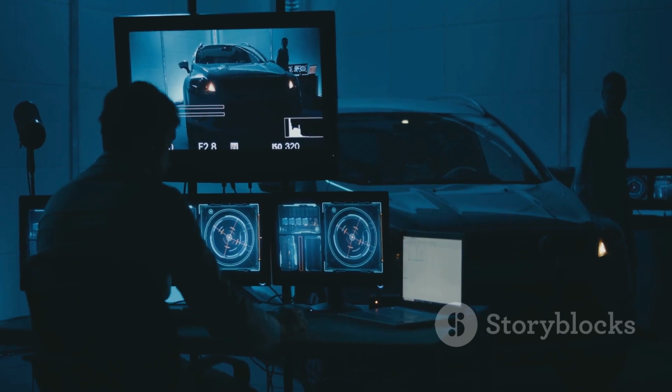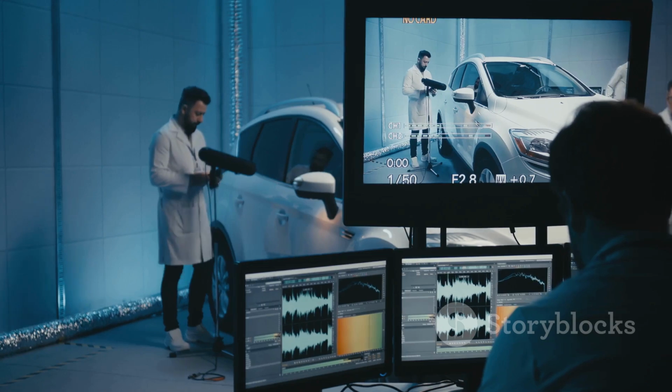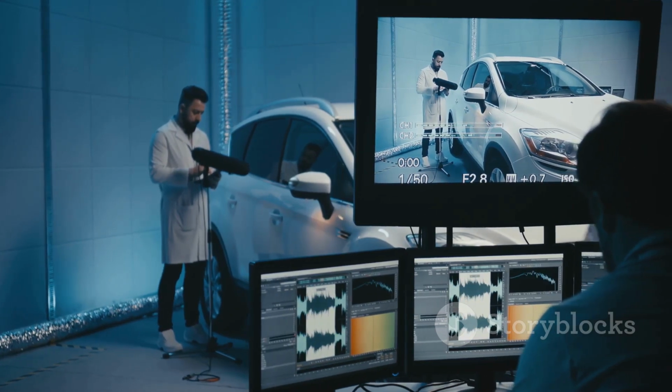Imagine a car that runs on air or nitrogen, drastically reducing emissions. In the following sections, we'll delve deeper into each type of engine. So buckle up and get ready for a fascinating ride into a cleaner, greener future.